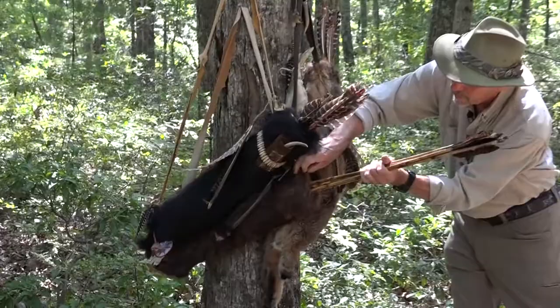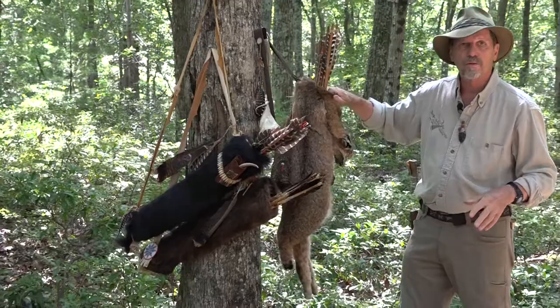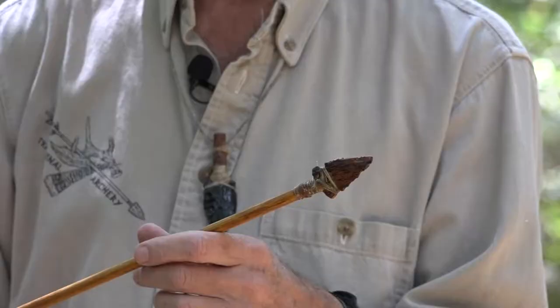I have some quivers here: a bear, and here's a beaver. And here's one of my favorites. This is a bobcat. When I used to do some trapping, I used to use whatever I caught to make quivers and possibles bags. But basically, this is a bobcat that holds my hunting arrows with the flint points.